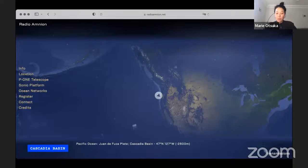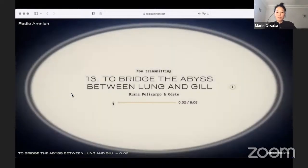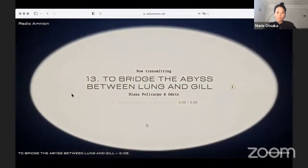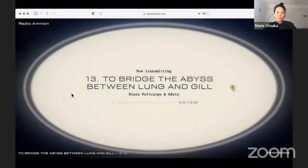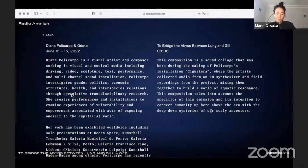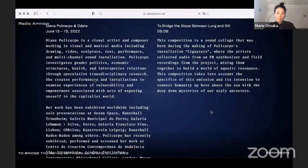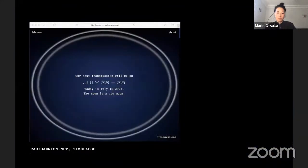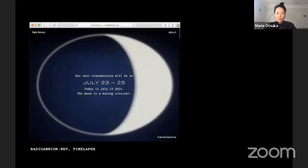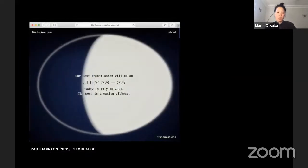The moon, as an entity with which the ocean has an intimate relationship, became the conceptual framework for the site. During the 3 days around the full moon, the website becomes a radio, which you can tune into the month's feast. So this is when you approach the website during the full moon. When you visit the website when it is not in a full moon, all you see is the current phase and the next transition date. This is a recorded time lapse of what you might see over the course of a month.